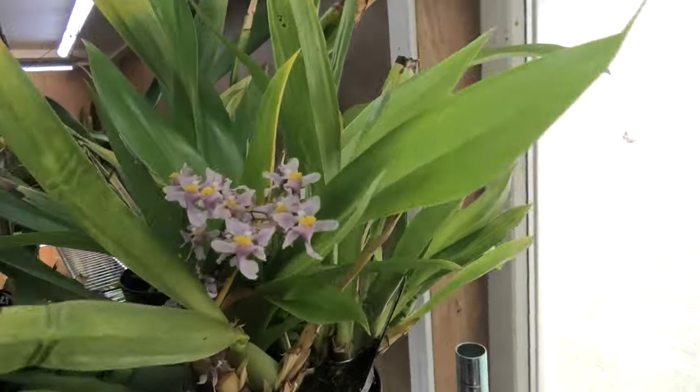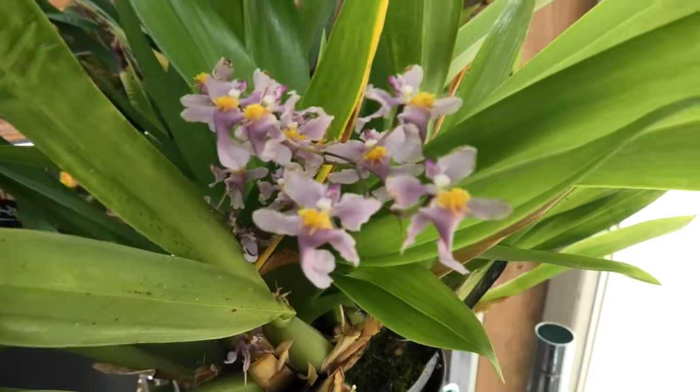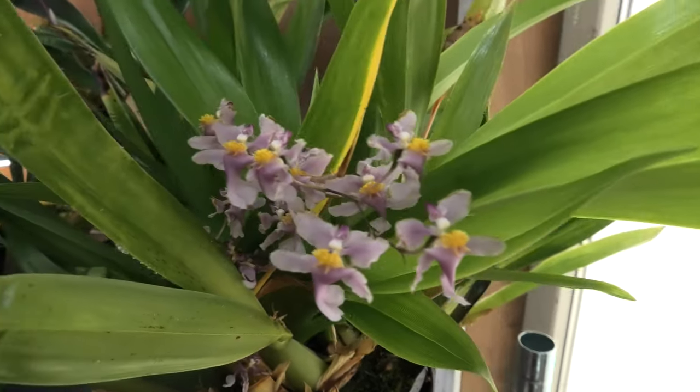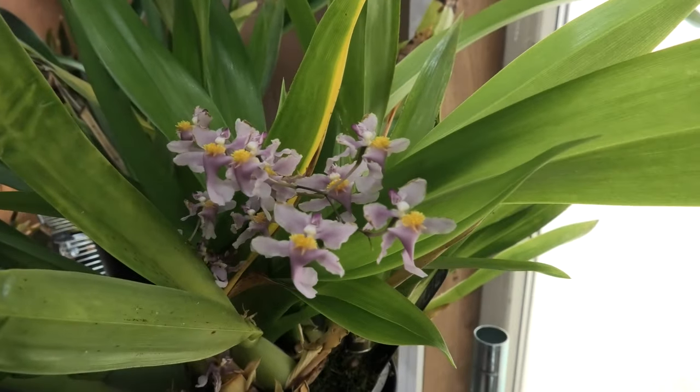Sotawanum, Oncidium Sotawanum. And look at that. Also a nice fragrance, so you can imagine the smells that I get over here. Stunning. So that is this one.